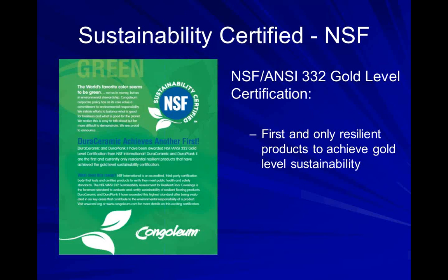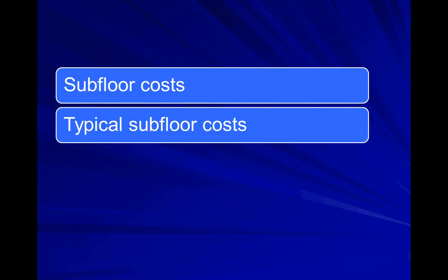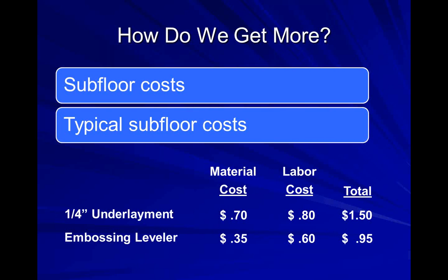NSF International is an accredited independent certification body that tests and certifies products to meet public health and safety requirements as well as sustainability standards. Gold level certification is only awarded to those that exceed the highest standards in environmental responsibility, and we're very proud to be the only and current resilient manufacturer to have that label on our products. Next slide.